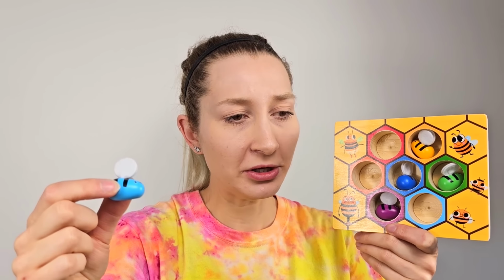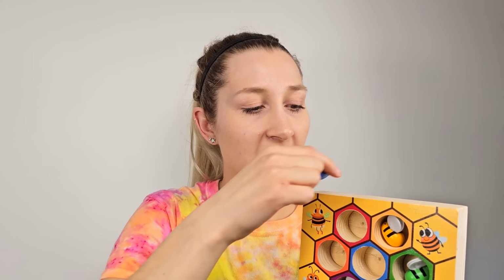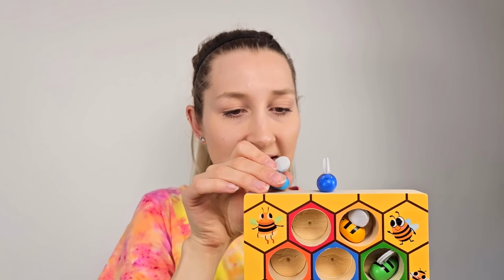Oh, tricky. I think the last bumblebee was blue, but this bumblebee is also blue. Is that what you're saying? Yeah. Well, sometimes you can have different kinds of blue or different kinds of a color. Sometimes they're darker and sometimes they're lighter. So here's a question for you then. Which bumblebee is darker and which one is lighter?